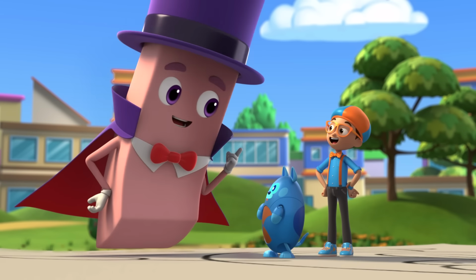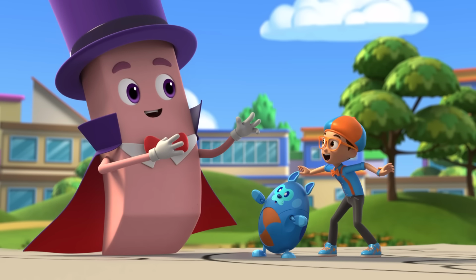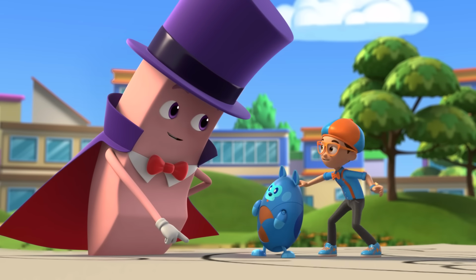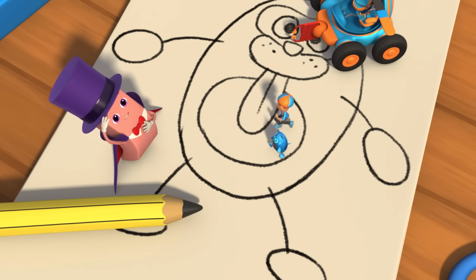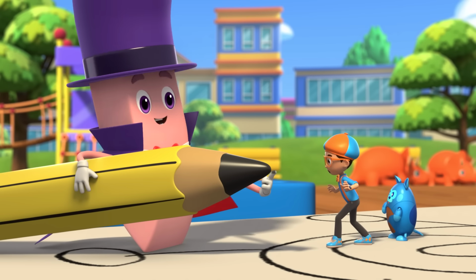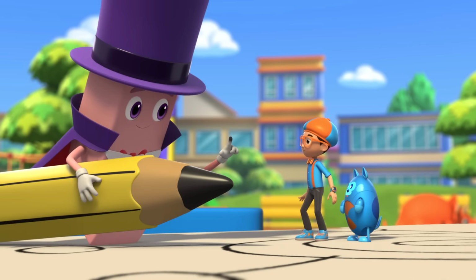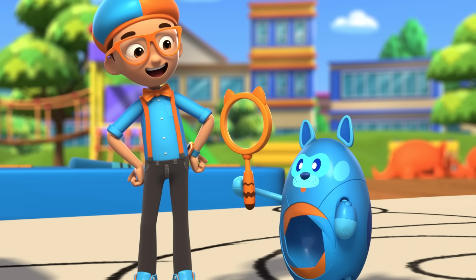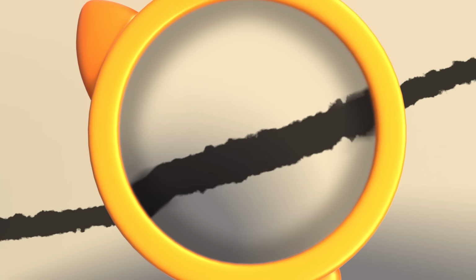Well, you came to the right eraser because I can make anything disappear. Even pencil markings. That's amazing! Come see, it's the best show in town! The tip of a pencil is made of graphite, and when you rub it on paper, it leaves a mark! Cool! Let's take a closer look through a magnifying glass. Graphite gets left behind on the paper because it actually sticks to the paper!